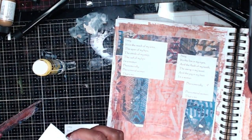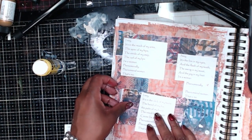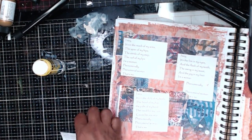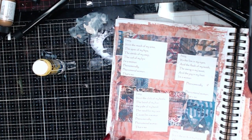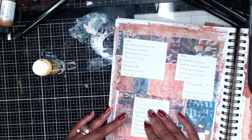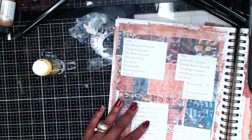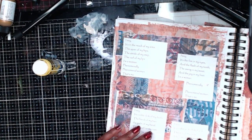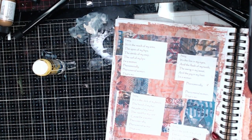Okay, so this is 4. So this is supposed to be like that, right? And then this one is gonna be like that. So what I'm attempting to do is use these color blocks to ground my words. That's what I was attempting to do.